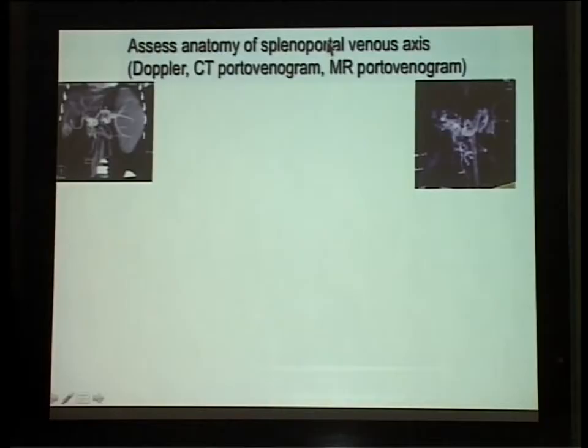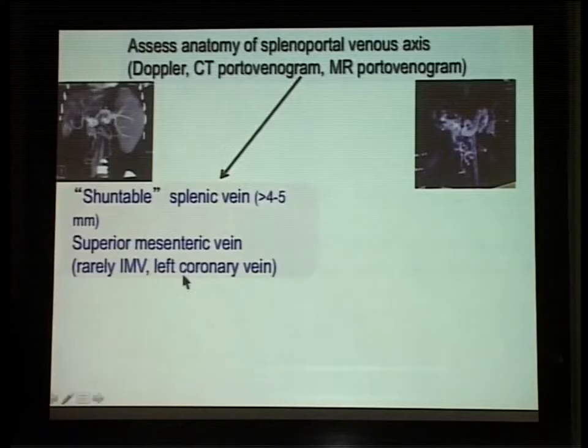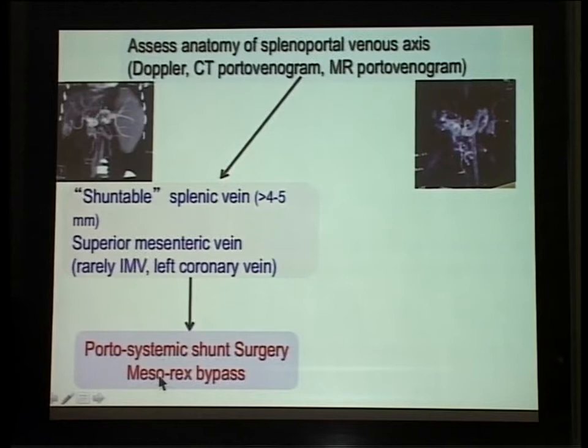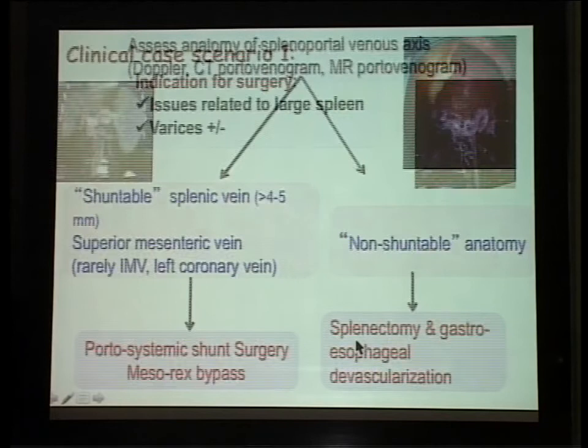So for performing a shunt procedure, the first step is to assess the anatomy of the splenoportal venous axis by doing a Doppler, a CT portovenogram, or an MR portovenogram, wherein the splenic vein or the superior mesenteric vein, rarely the IMV and the left coronary vein, have also been used. If they are shuntable, then one would elect to do a portosystemic shunt surgery or a meso-Rex bypass. Whereas, if the anatomy is non-shuntable, then one would elect to do a splenectomy with a gastroesophageal devascularization.